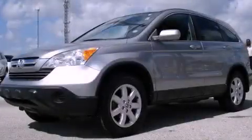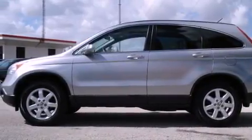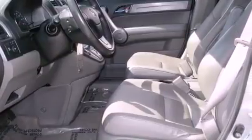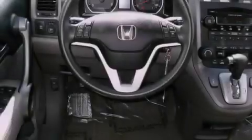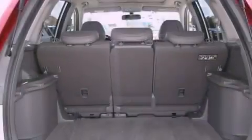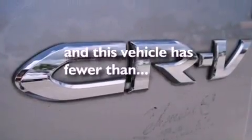This is a 2008 Honda CR-V. Safety, space, and comfort. It features a four-cylinder engine and an automatic transmission. Its top features include a power moonroof, heated front seats, cruise control, an MP3 CD changer, a security system, a low tire pressure indicator, a stability control system, disc brakes with an anti-lock braking system, air conditioning with automatic climate control, and this vehicle has fewer than 60,000 miles on the odometer.